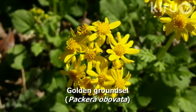Some seeds need warm temperatures to germinate, and we think of those as our warm season plants: tomatoes, peppers, eggplants, marigolds, and others, while some seeds need cooler temperatures: lettuce, spinach, and onion. These temperature-sensitive seeds use temperatures to gauge the time of year so that they can be sure it's the right time to grow. Our plant this week is golden groundsel, Packera obovata.